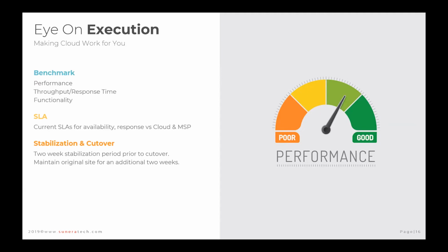Stabilization and cutover, as Srini mentioned, this is key. You need to have a period of time, and Suneratech will provide that for you, to make sure that once we get over to the cloud, Oracle Cloud hopefully, everything is working as planned. That's a very, very key area.